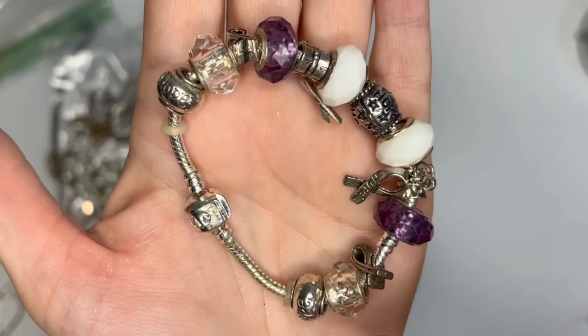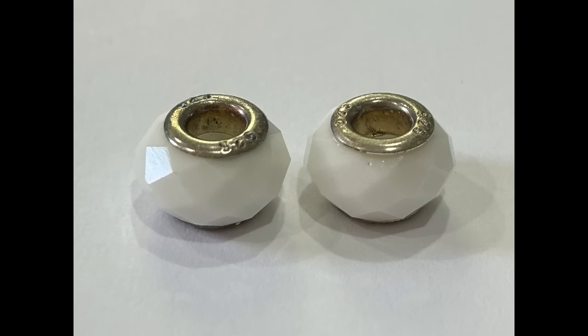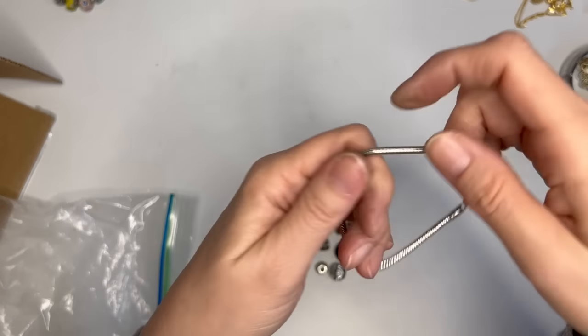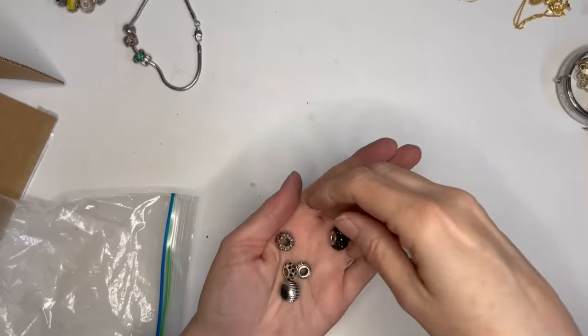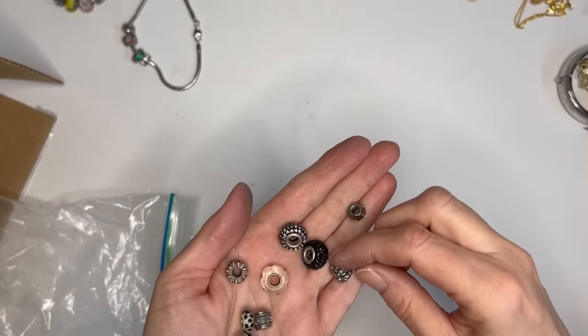So I tested this one, and the bracelet itself was not sterling, but the 6 main beads, the 2 milk glass beads, the 2 crystal beads, and the 2 amethyst colored beads, are all sterling. The rest of the beads were not. And then we have this bracelet and all of these loose beads. This particular bracelet did not test sterling. And of the beads on this bracelet and the loose beads, there were only 2 that tested sterling.